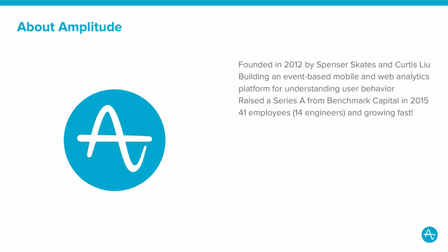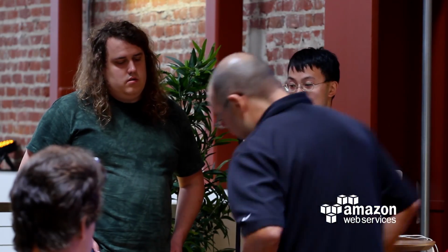We were founded in 2012 by Spencer and Curtis. They went through YC, and basically we are an event-based mobile and web analytics platform for understanding user behavior. So you can think of something like the next generation of Google Analytics or Flurry. We raised a Series A from Benchmark in 2015, and we're happy to announce that this morning we just disclosed our Series B from Battery. So it's been a busy day at the office.